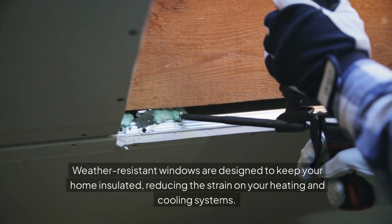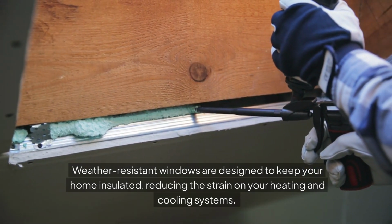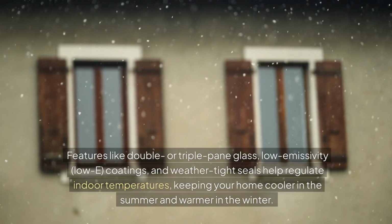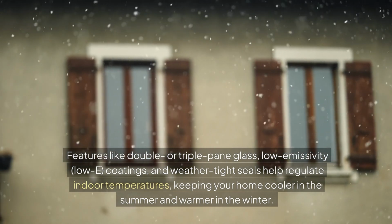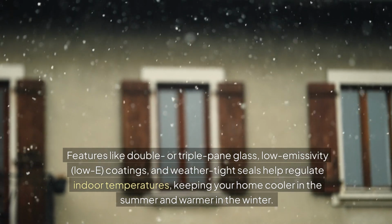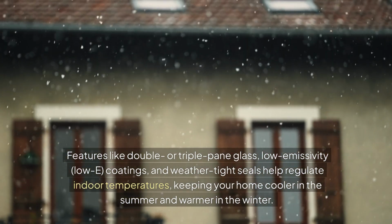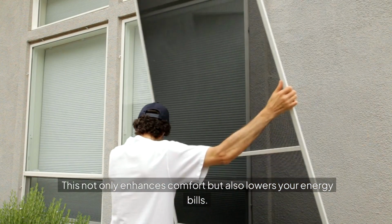Improved energy efficiency. Weather-resistant windows are designed to keep your home insulated, reducing the strain on your heating and cooling systems. Features like double or triple pane glass, low emissivity, low-E coatings, and weathertight seals help regulate indoor temperatures, keeping your home cooler in the summer and warmer in the winter. This not only enhances comfort but also lowers your energy bills.